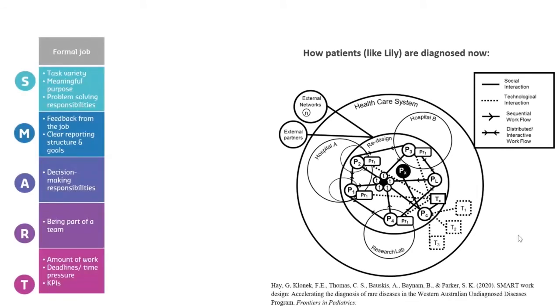So what we did is we linked that to the SMART model. We shadowed this change. This wasn't the change that was implemented by us. It was a change that was implemented by a program in the health system, and we just analyzed it. But you can link that quite neatly to the SMART model, which we have done.